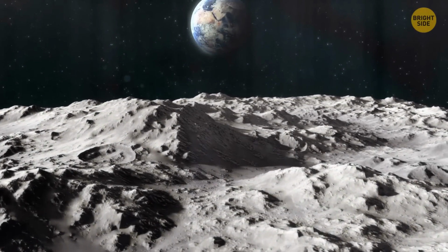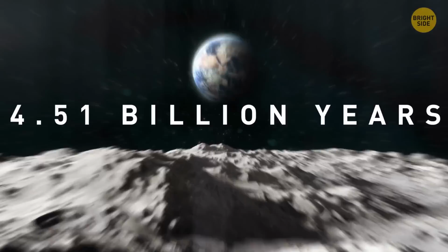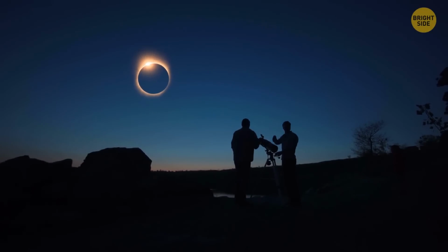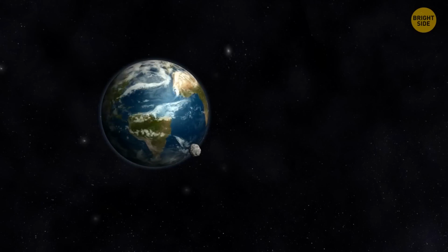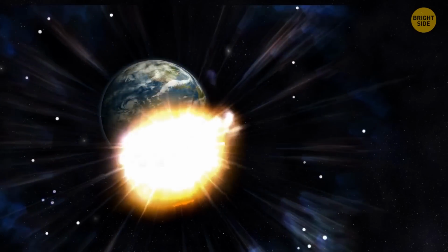The moon has been hanging around us, literally, for 4.51 billion years. There are a few theories as to how the moon came into being. The main one is that it formed when a large object smashed into the young Earth.